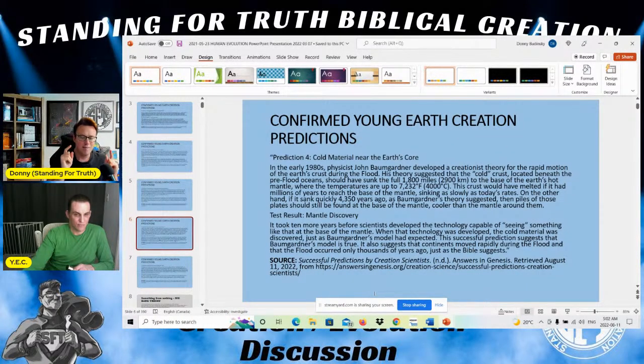Test result, mantle discovery. So we have a future testable prediction based on a flood geology model, specifically catastrophic plate tectonics. And what do we have? It took 10 more years before scientists developed the technology capable of seeing something like that at the base of the mantle, seismic tomography, as I pointed out. When that technology was developed, the cold material was discovered.